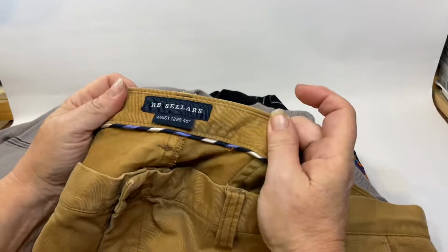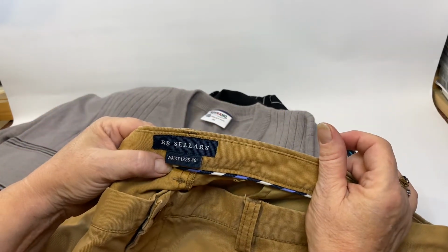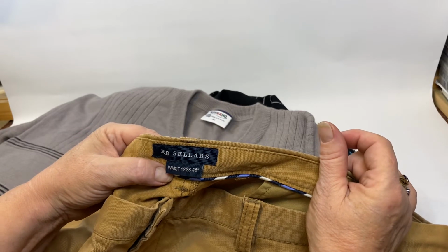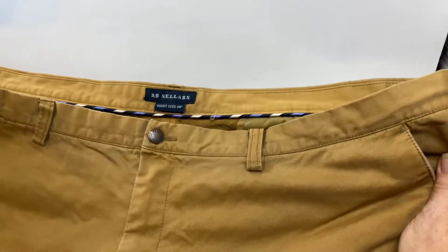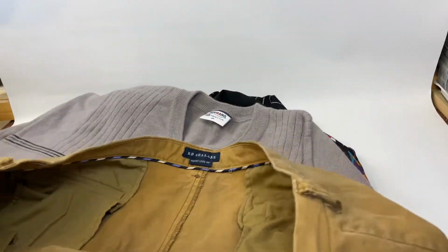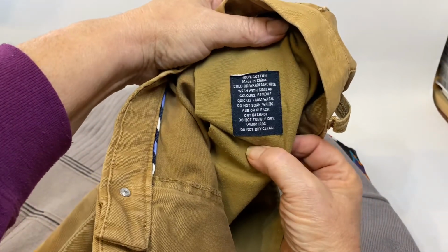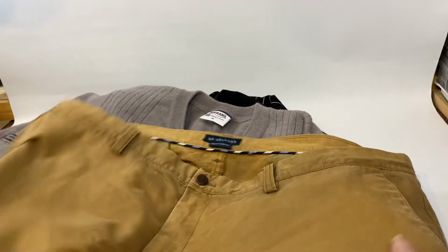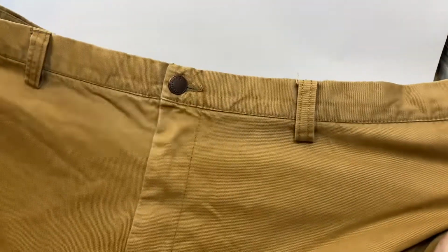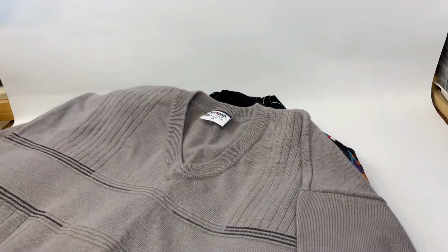Then I've got this nice pair of RB Sellers pants. Their waist is 122S, 48 inch. I'm not sure what the 122S is, but like, they're big. They're a really good size for me to pick up, they're 100% cotton. Don't think they're vintage because they're made in China, but they've got a nice soft feel. They're worn in like a nice vintage pair of jeans should be. So I think they should go okay.